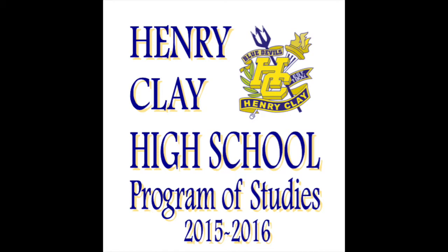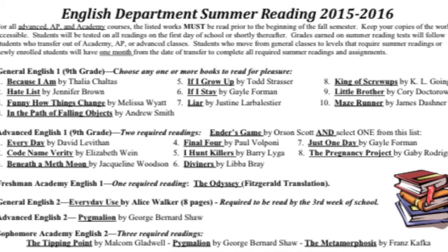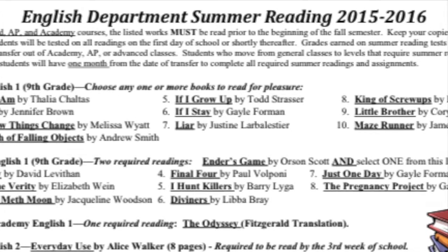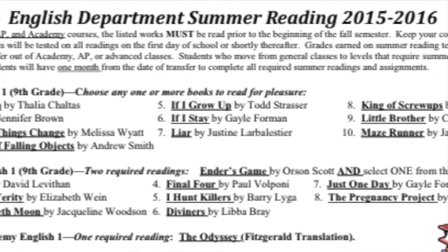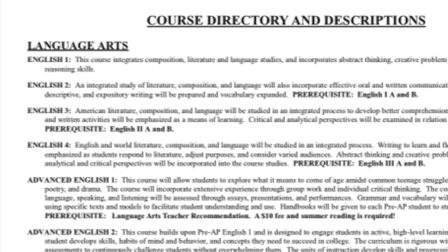I want to emphasize page 12 and page 13. Page 12 is summer reading, and any students who are thinking about doing advanced or AP classes regarding English should pay particular attention to page 12. And then also starting on page 13 is the course directory and course descriptions.